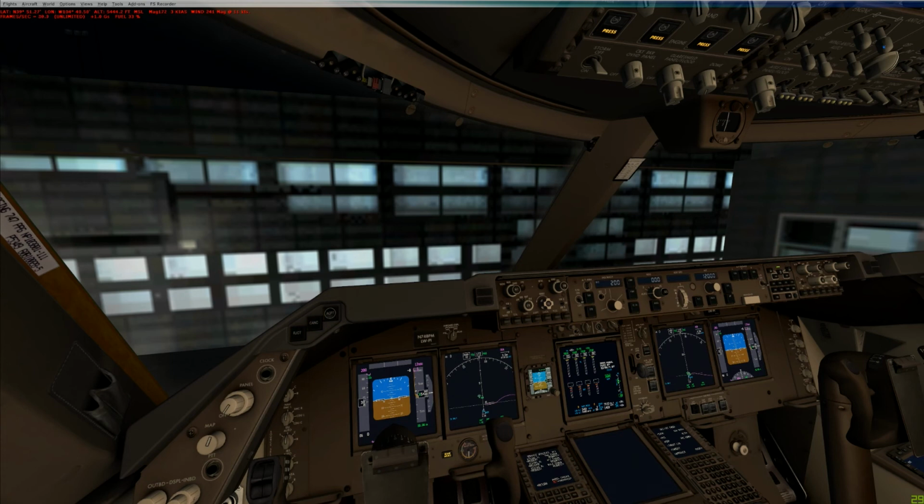I'm reading over the checklist. I devised my own from the manual, because in the manual they go through so much stuff that you really don't need to, so I just wrote down the stuff that you really need.